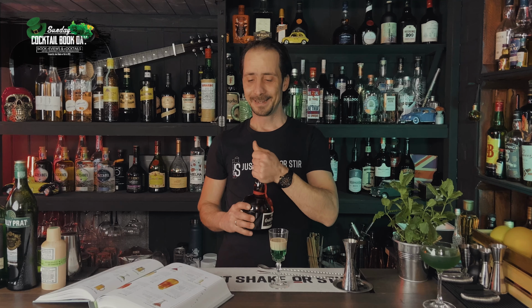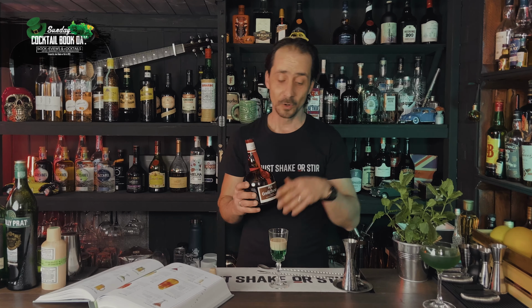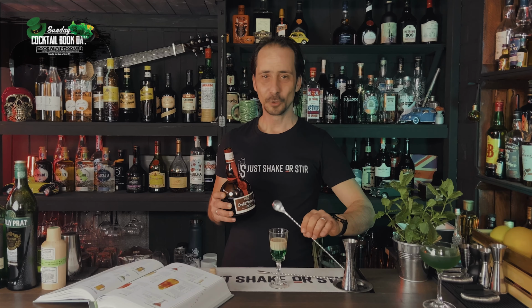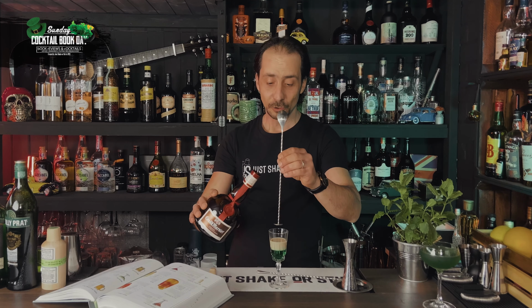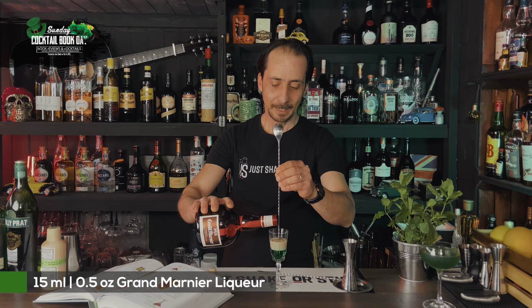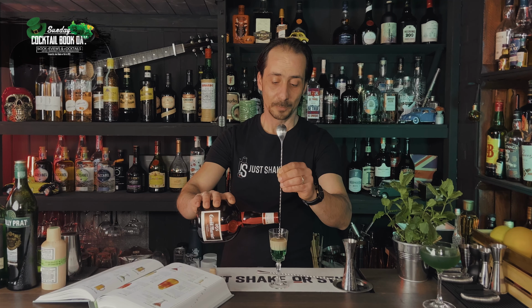Finally, a Grand Marnier liqueur. You have to use Grand Marnier, or maybe use dry orange curacao. It needs to be orange, so if you use Cointreau, it's very light, it won't do the same idea of the color of the Irish flag. So you need to use dry orange curacao or Grand Marnier. And again, the same with the spoon, very slow. Start dropping your Grand Marnier on the top.